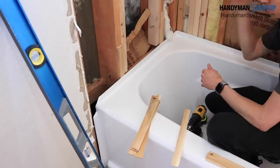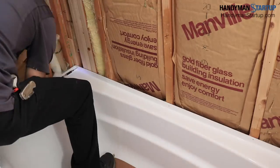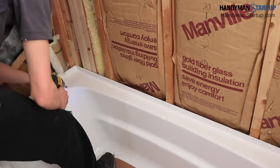And here I'm using shims, so when I screw the bathtub to the studs, I don't bend the bathtub and end up cracking the flange off.